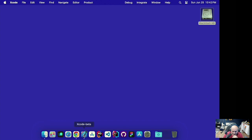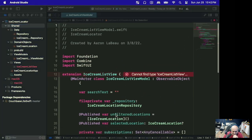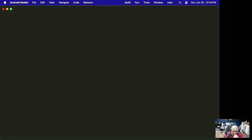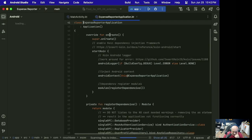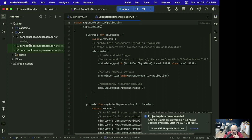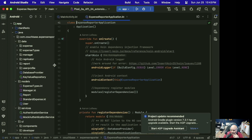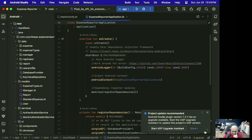And it's per application, right? So if I go into Android Studio here and open this up real quick, this is the expense reporter app that I'm going to try to rebuild in SwiftUI. The goal is I have this Android app here, and I guess this doesn't look too bad. Boy, start the Gradle assistant. This is like Russian roulette. Your chances of this working are always limited.